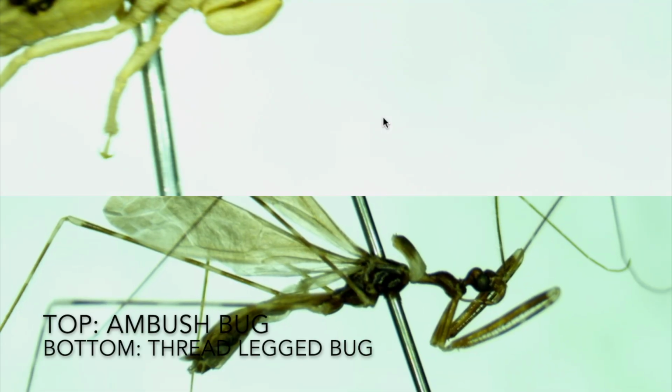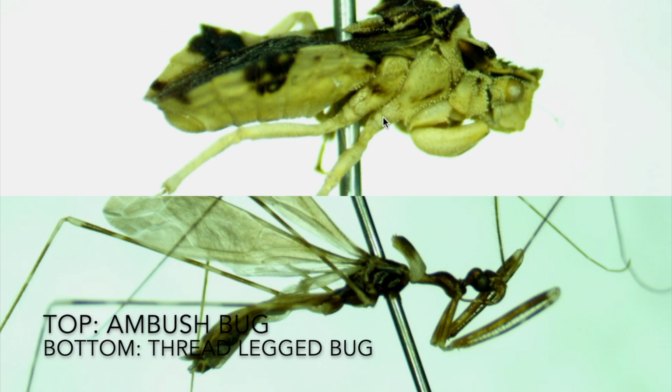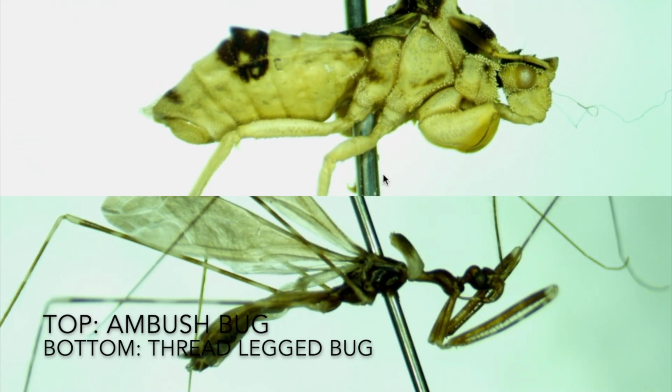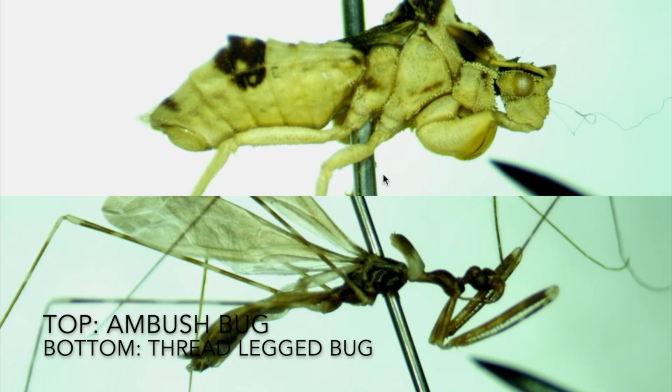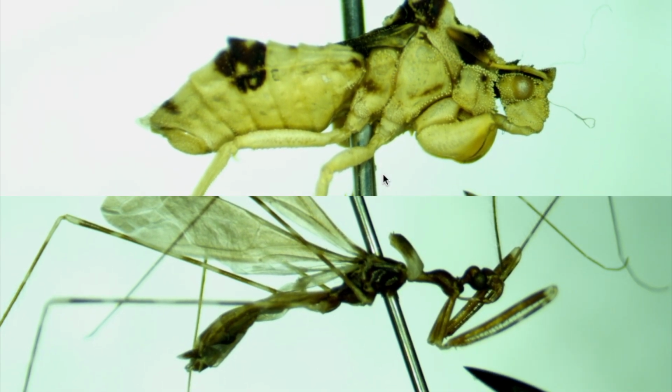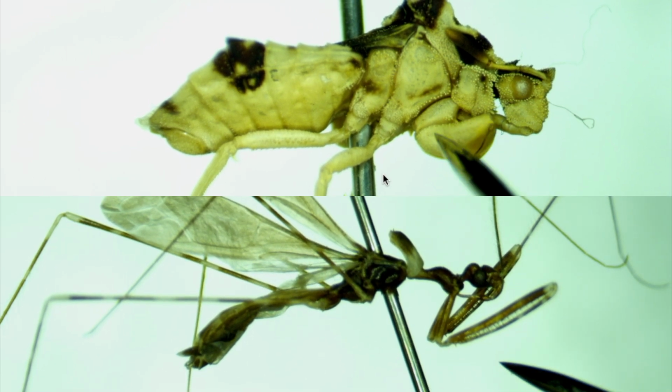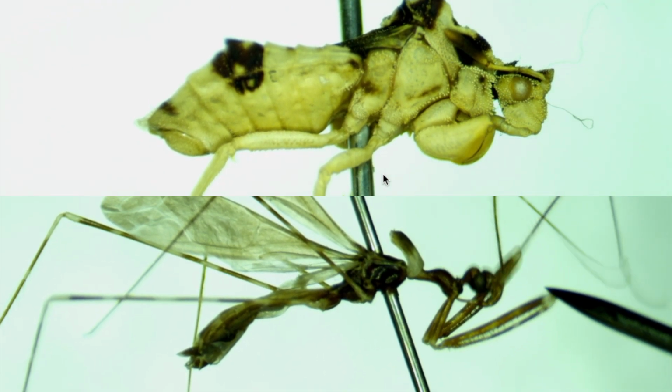The first group that we're going to look at, the assassin bugs, or Reduviidae, are a great example of this. Multiple species have convergently evolved raptorial limbs a couple of times throughout their history. I have here two different assassin bugs. The first is a thread-legged assassin bug. The other one is an ambush bug. Notice that both of these have reduced their tarsal segments into a single segment, and yet they still retain many of the same adaptations: an enlarged femur and tibia, elongated coccyx and prothoraxes.